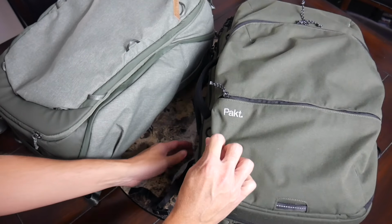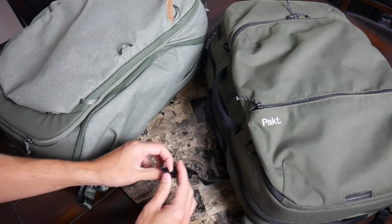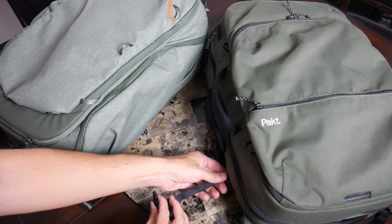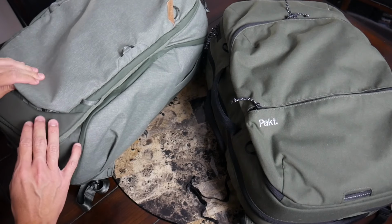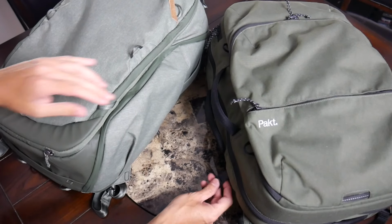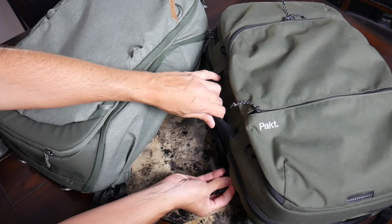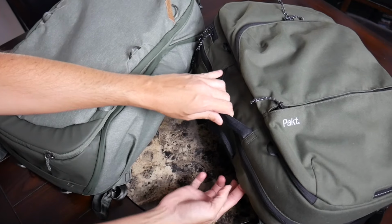And I kind of go back and forth on which system I prefer. I like that with Pakt's bag, you don't have to worry about losing them or forgetting to pack them or something, because they're actually integrated into the bag. But it is nice that with Peak Design's bag, you just have more flexibility, and you can fully remove them if you just think that you're not going to use them, don't want to deal with it. So, that's something to keep in mind. But both of them work pretty well.